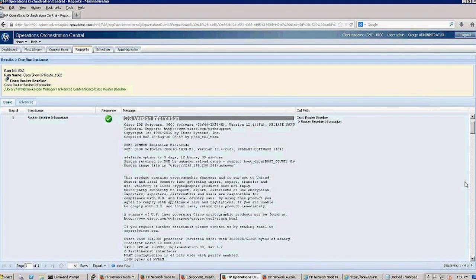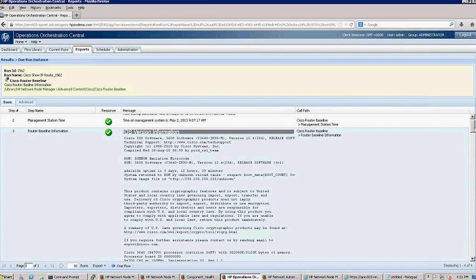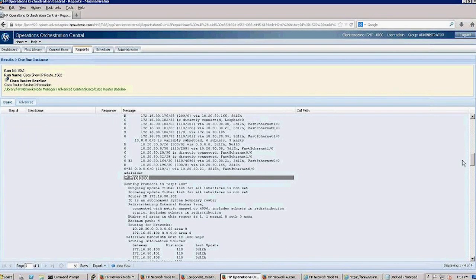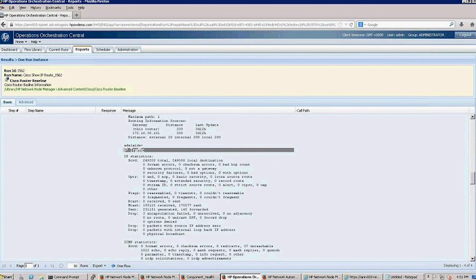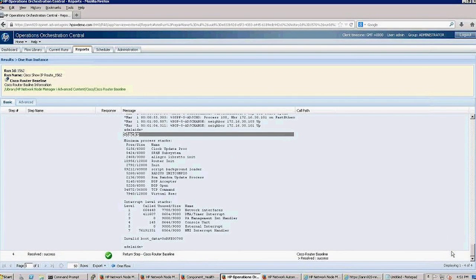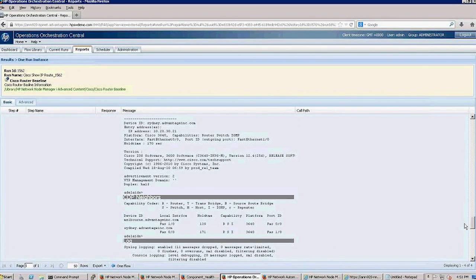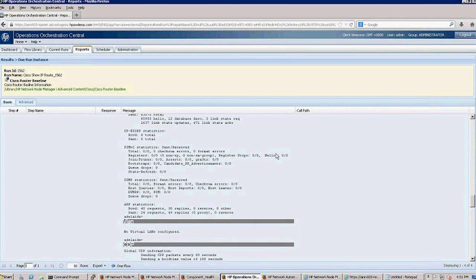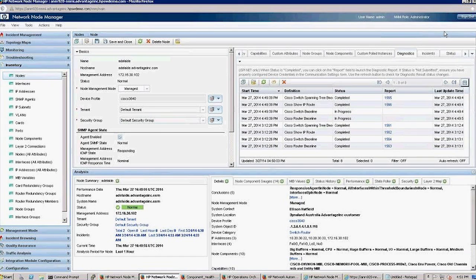it's going to bring up this particular Operations Orchestration flow, which is going to provide me the router baseline information, which provides the IOS information on that. It got the clock. It ran the clock time for me, management station time for me, and further details like show IP route, show IP protocols, different information that I can configure in a predetermined flow that I want to run right away to find out when I'm troubleshooting the steps. So this information is readily available when I'm actually troubleshooting. I just need to click on Diagnostics, and it will run those 4 or 5 different commands and consolidate the report in a tool for me. And again, that's all happening from a single management console.